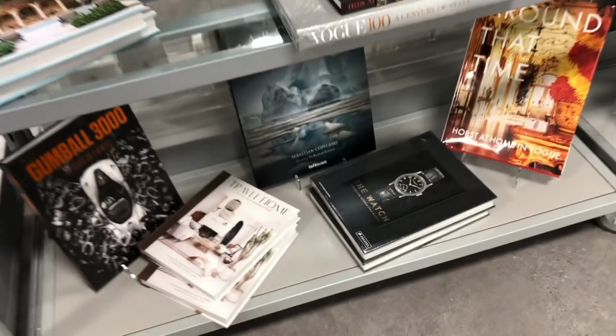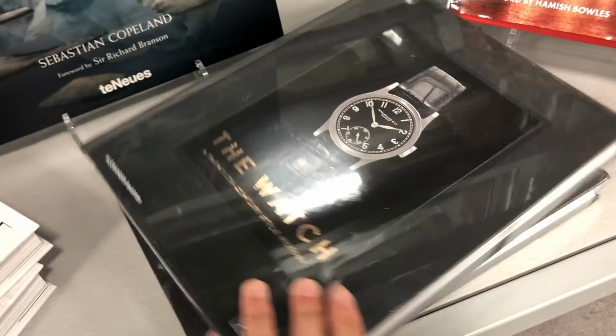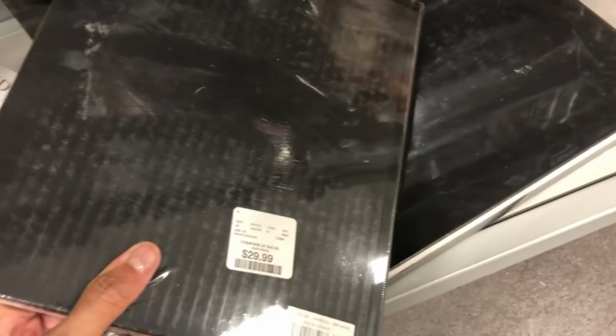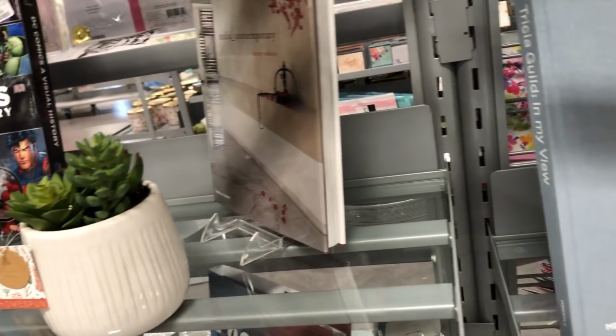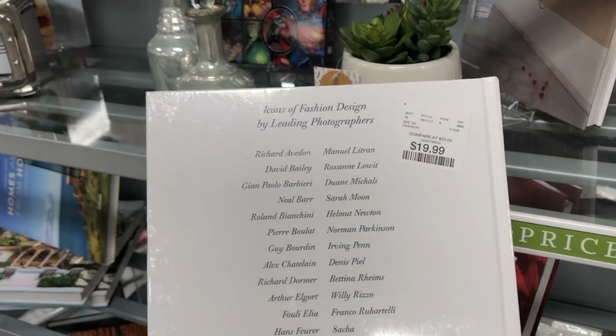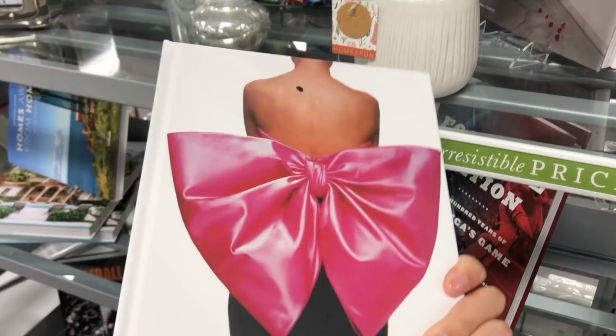We have finally made it to the book section. You guys, this is the section I probably frequented most when this HomeSense location opened. They used to have a slew of different options. I fully intend on doing a video of all the books that I've acquired over the years from HomeGoods and HomeSense. I mean, I would say that there's at least 150 to 200 books in my collection.